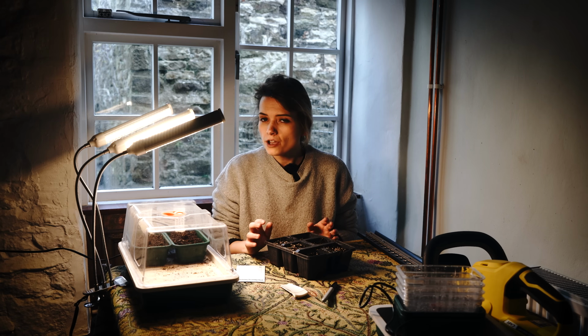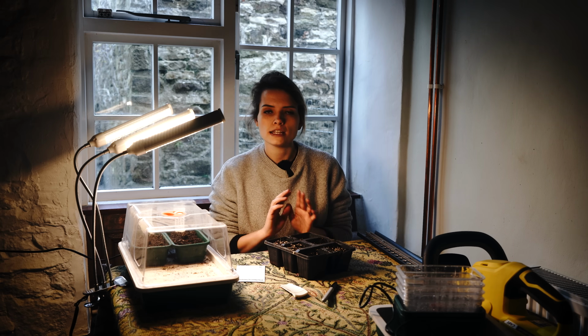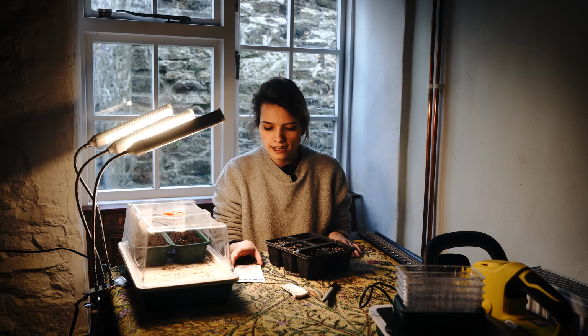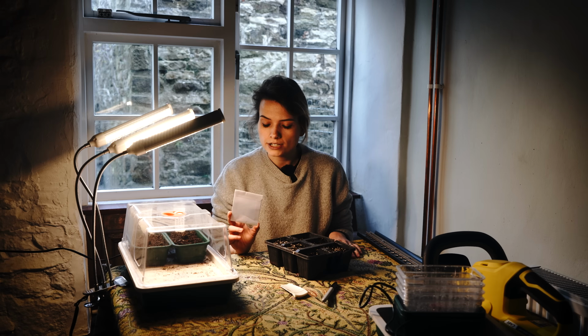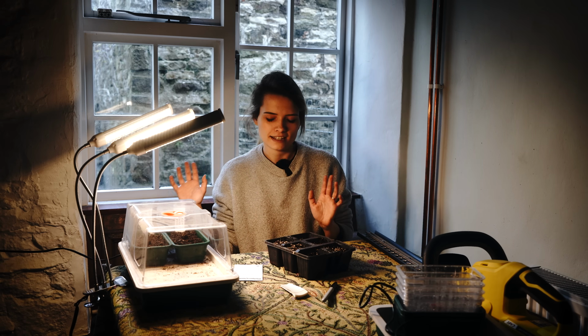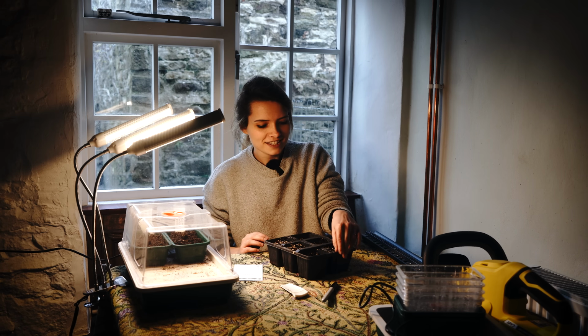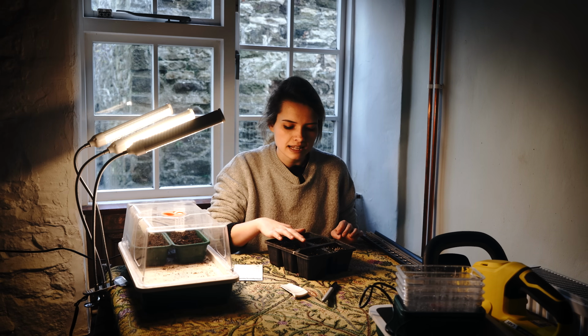But I'm only sowing cup and saucer plants and aubergines in January because I really don't want to get too far ahead of myself. I think if you end up getting overexcited and sowing things too early, you just create so much work for yourself trying to look after them in the house, when if you just wait a little bit and do it outside later, they'll catch up really quickly and they might even be stronger for it because they haven't been moved around so much. So patience is key. Is what I have to keep telling myself.